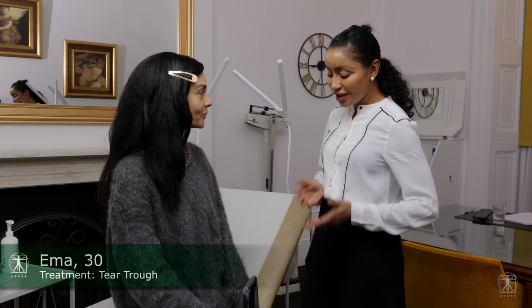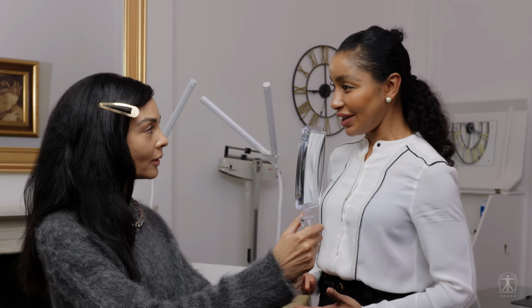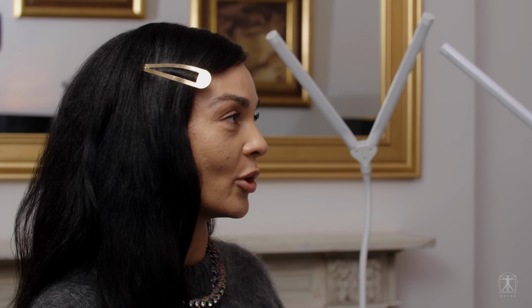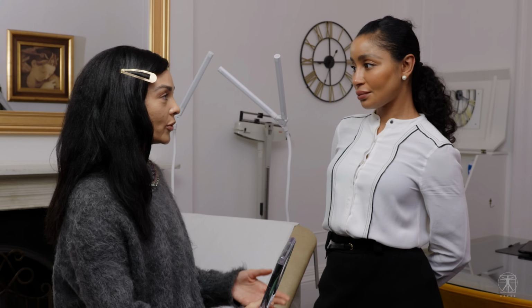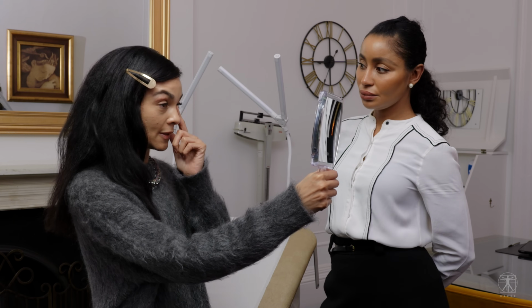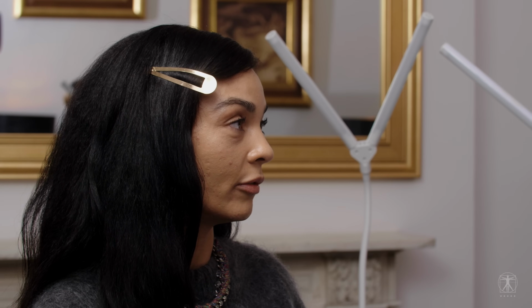So Emma, just have a look in the mirror for me and tell me in your own words why you've come in for treatment and what you're looking for exactly. So I've come in for treatment today because I'm really unhappy with my under eye area. When I was a child, I've had a lot of hollowness under the eyes, which I think is genetic. As I've gotten older, it's become a little bit more obvious. Because I do modelling and acting as well, it's really important that I take care of my face, and also it's for my confidence. It does have an effect on my personal confidence. So it's this area under here that's very hollow, and I've come in for the tear trough treatment.